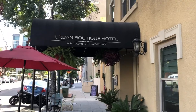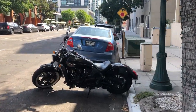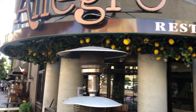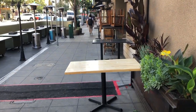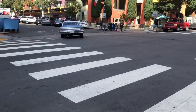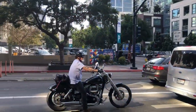Now we are at Columbia Street, and one thing that attracted me here is this bike. Look at the beast. You're welcome, sir. This is the free shuttle of San Diego. You just need to sit in this bus and it will take you around the city. Harley Davidson here.